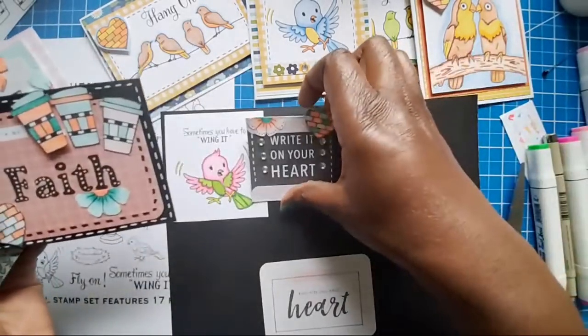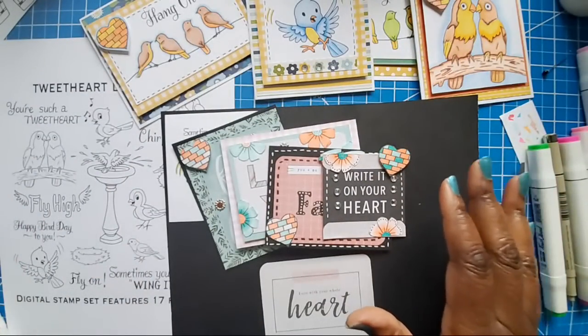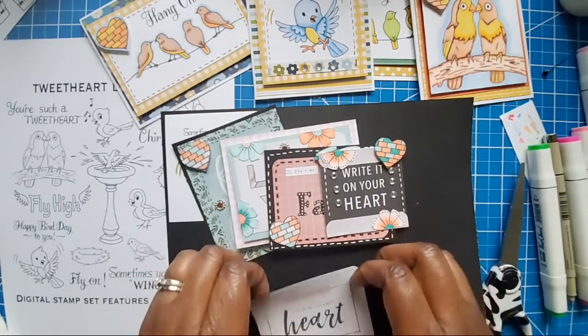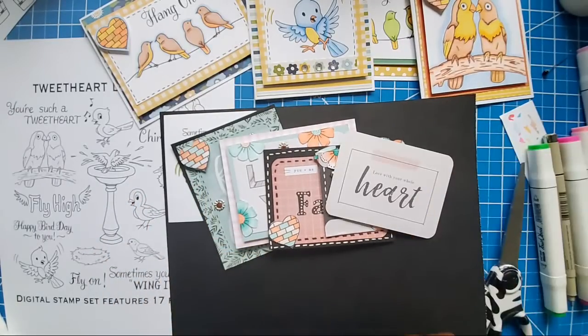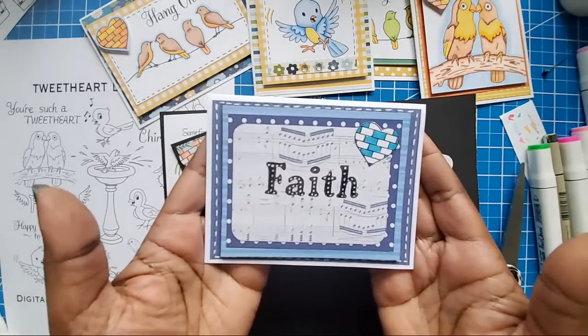So if y'all want, maybe I could come on tomorrow and do something with y'all, using the rest of these. Try to do more of these. How's that? These are cute. Look at the cards. Okay, so here's the cards that came from the Project Life cards.